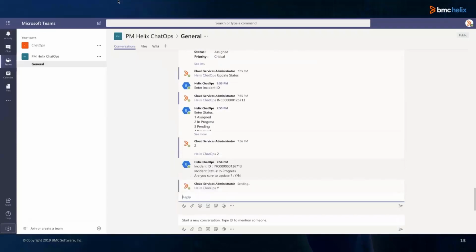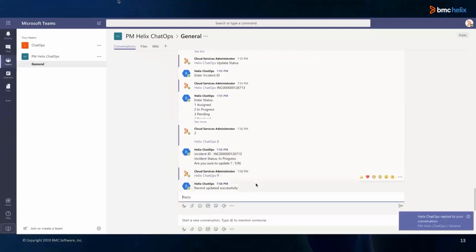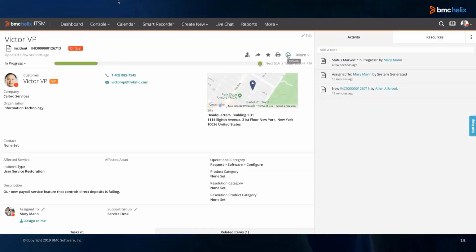Again, it ultimately asks you to confirm that you want to update the record, and then you can do that from within the Microsoft Teams interactions. If you then go over to the corresponding incident, you can see that the status has switched from assigned to the new status that we've introduced, right? So it's now in progress, right?